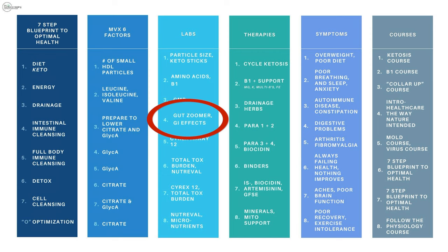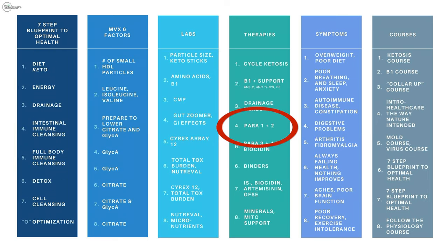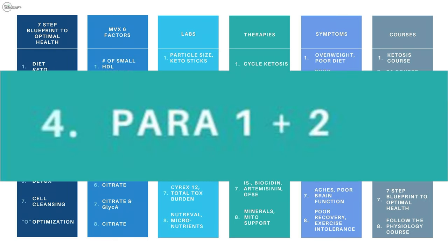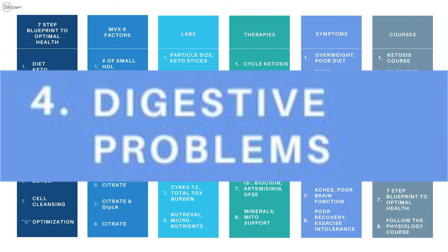So what kind of lab tests can you run for step four? Two of my favorites are Gut Zoomer and another one called GIFX. And one of my favorite supplements, Para 1 and Para 2 from Cellcore Biosciences. Without a doubt, these are the best supplements that I know of in my 30-year career to address cleansing of the intestines. What are the symptoms that you can get when your gut's filled with old mucus, ropeworms, tapeworms, candida, other parasites? You get digestive problems, especially bloating.